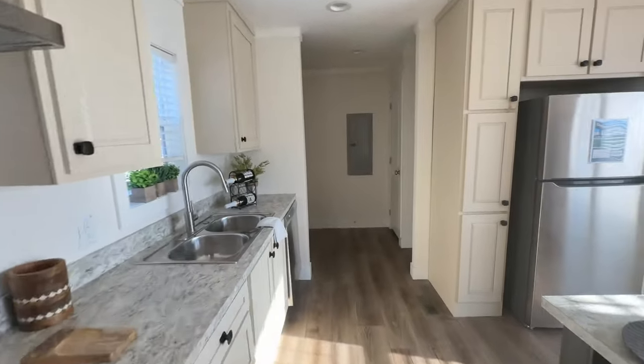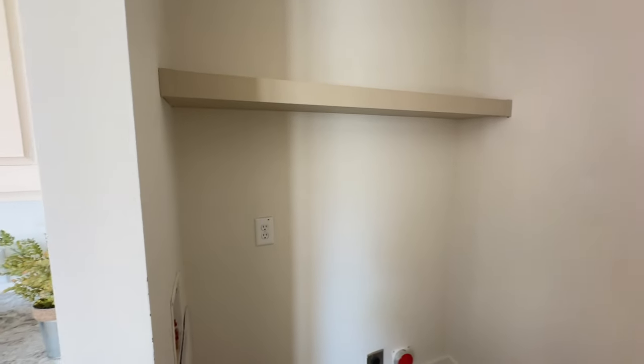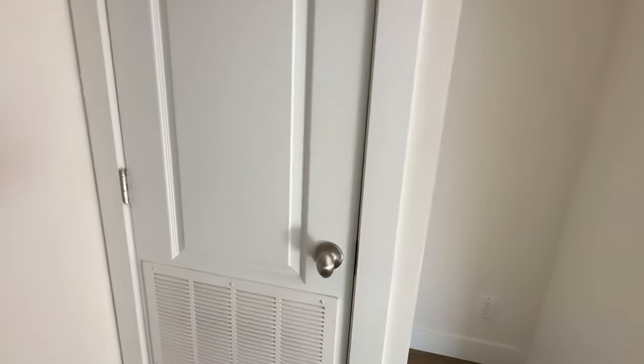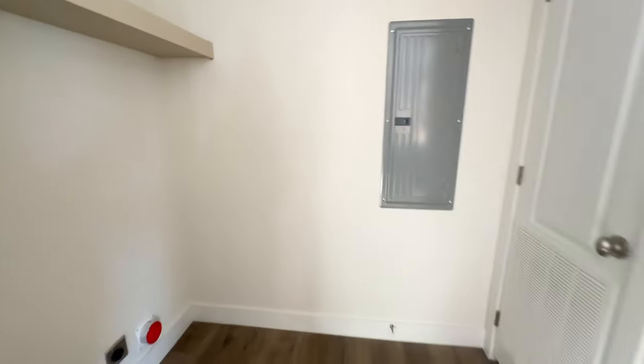And then here, you've got your laundry room. So your washer and dryer would go over here. And then if you wanted a deep freezer in this laundry room, you've got that space there. Now whenever you see this, this is where your AC unit is. Really nice. Got your outlet there for your deep freezer. And it's quite spacious in here. Love it.